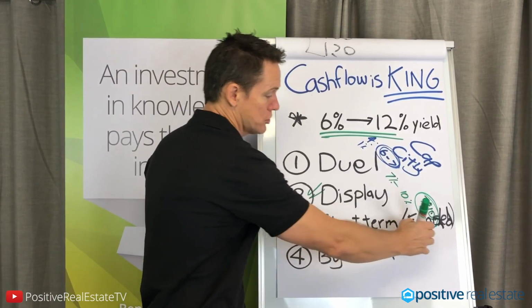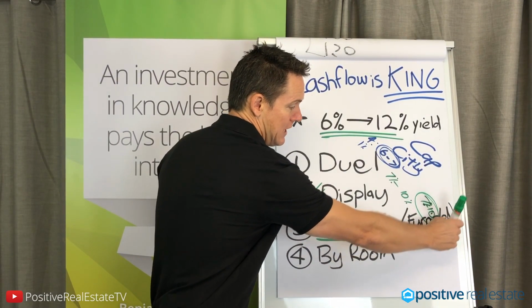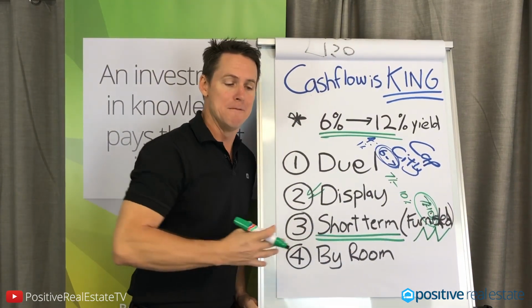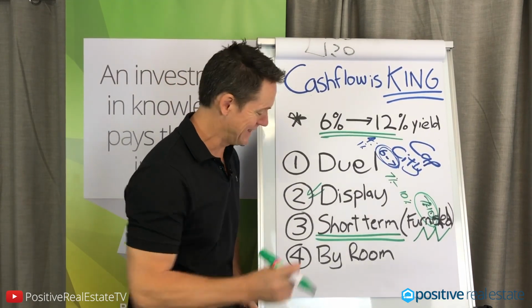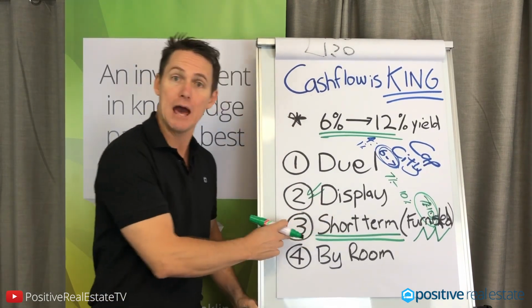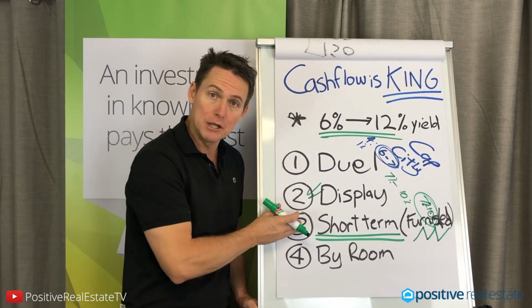The challenge with short-term letting is that sometimes you've got lots of money, sometimes you don't have much, and the cash flow profile is a bit up and down. If you can't handle that emotionally or economically, I'd steer clear of short-term letting. But this can happen with apartments. Certainly can happen with houses, though it's not as popular with houses.